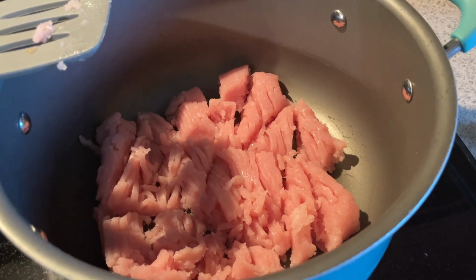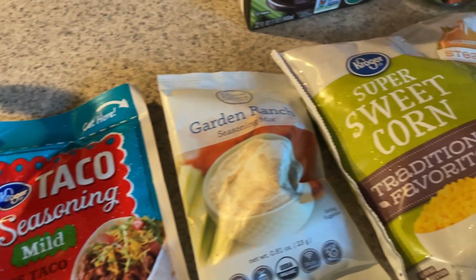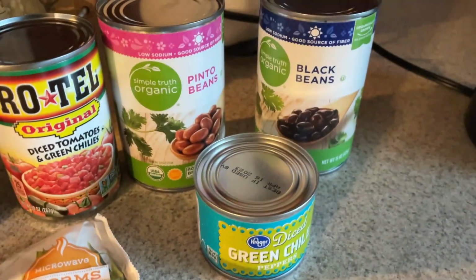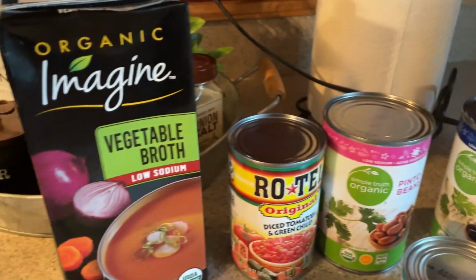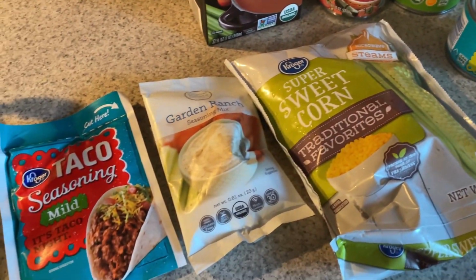I'm making a taco soup. I cannot show you how I make it because I have no light in my kitchen. Again, I'll talk about that at the end. So I have some ground turkey, also have some pinto beans, black beans, Rotel, vegetable broth, corn, green chilies, and also some ranch seasoning and taco seasoning.